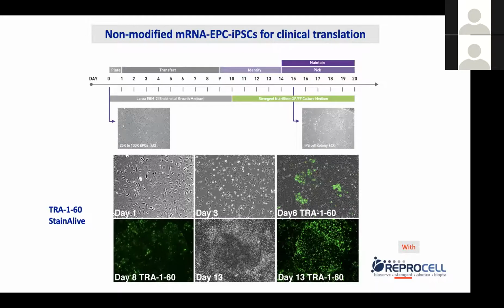So here I'm showing you non-modified messenger RNA. The RNA that I'm going to mention here, whether it be non-modified messenger RNA, or the self-replicating RNA I'm going to talk about in a moment, is all available from REPROCELL. Some of it is available as kits, some not, but if you speak to them, they could even do custom orders where they make up the RNA and produce it for you. So I'd speak to them about that.